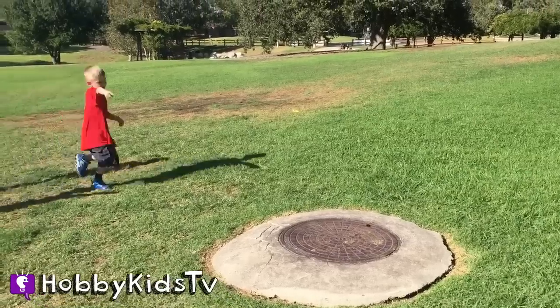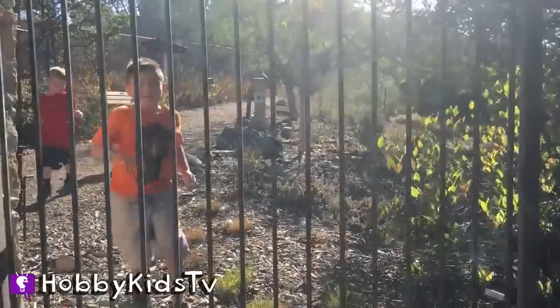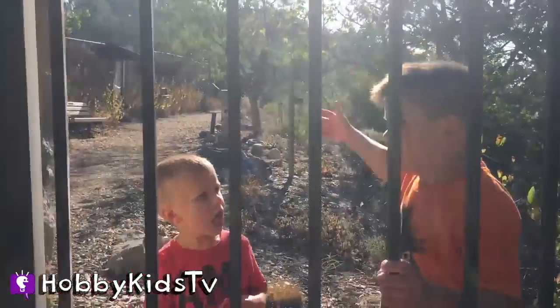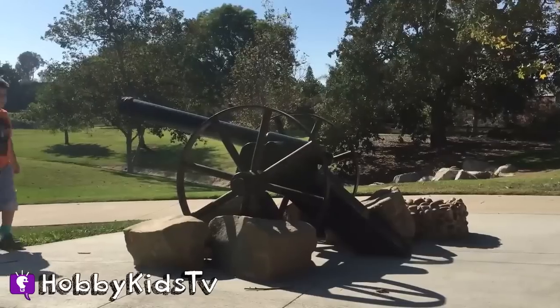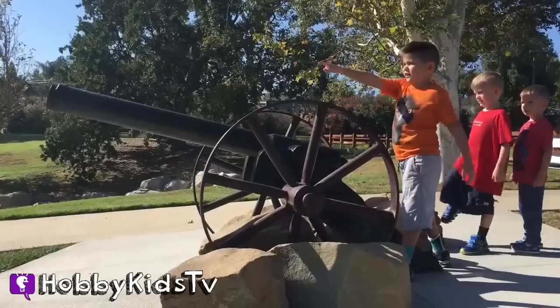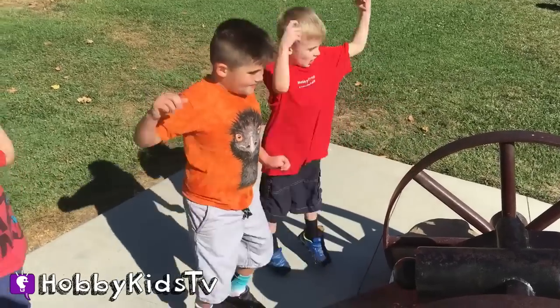Look, that's where the Ninja Turtles live. Wait. Oh, good, look, the cannon! Let's use it to destroy the dragon! Yeah, that's good. Here he comes! Fire! Good shot, HobbyKids! Get him! Get him again! Got him!